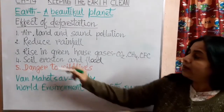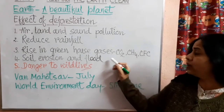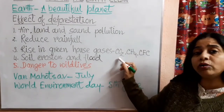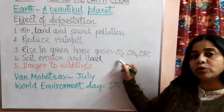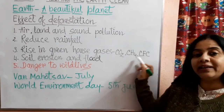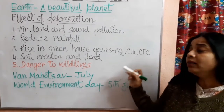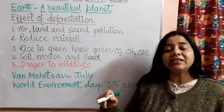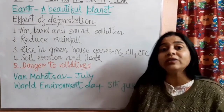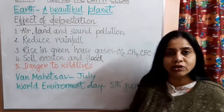Understood? Then, rise in greenhouse gases. We have almost discussed the increasing amount of carbon dioxide gas in the atmosphere. There are some other gases also, like CH4 for methane and CFC, chlorofluorocarbon. These gases also rise in our atmosphere and pollute it. That's why I told you in the first point, that is air pollution.